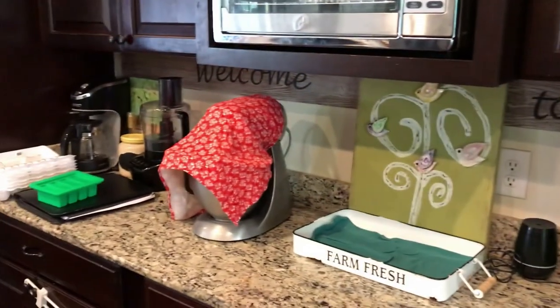She's got some corn shucked, and also she's making some butter. Got some rolls that she made, ready for supper.